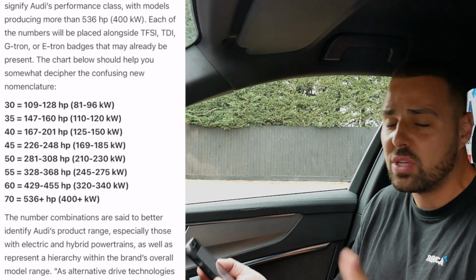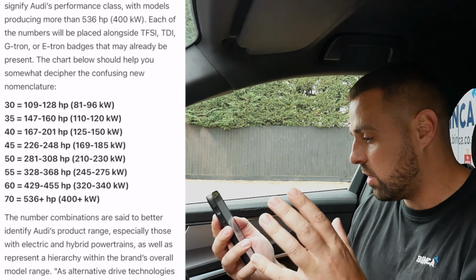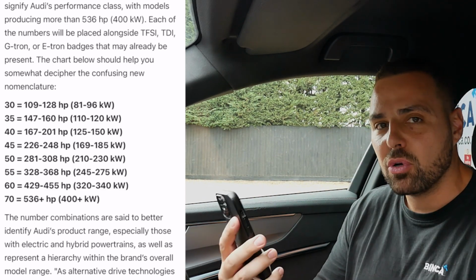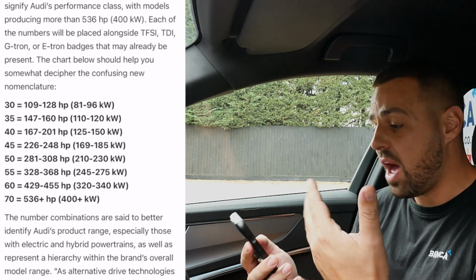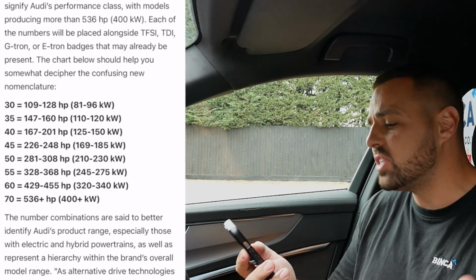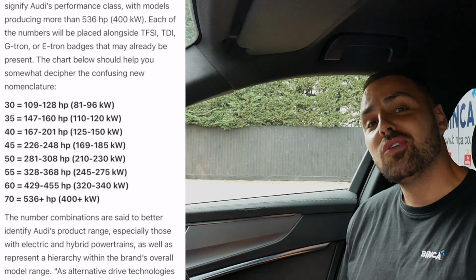Now they obviously still do the S and the RS models. This just applies, I think, to the run-of-the-mill A models, A6, A4, A5, and so on. So this A6 being a 40 falls in a bracket of 167 to 201 horsepower, and that's why it's got a 40 on the back.